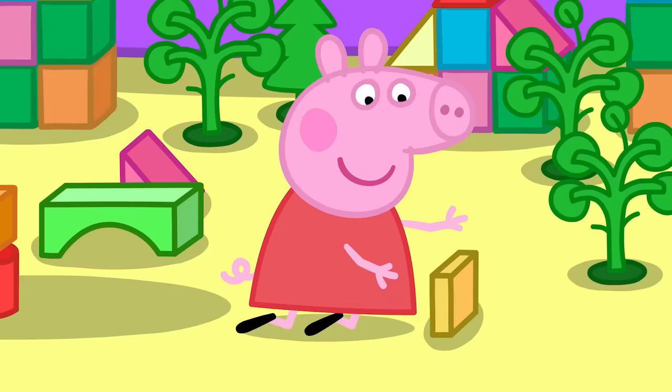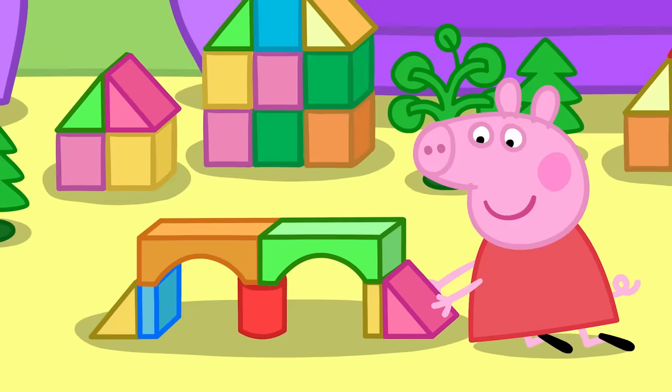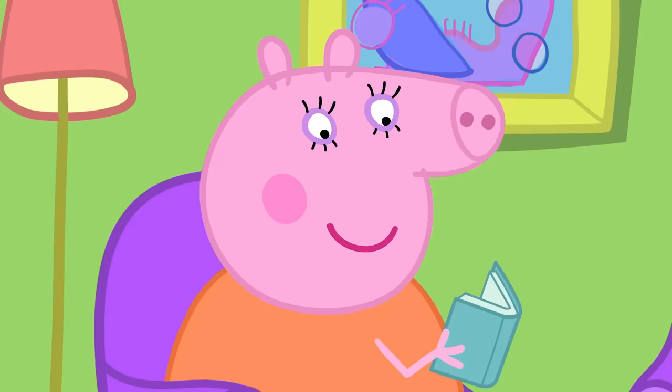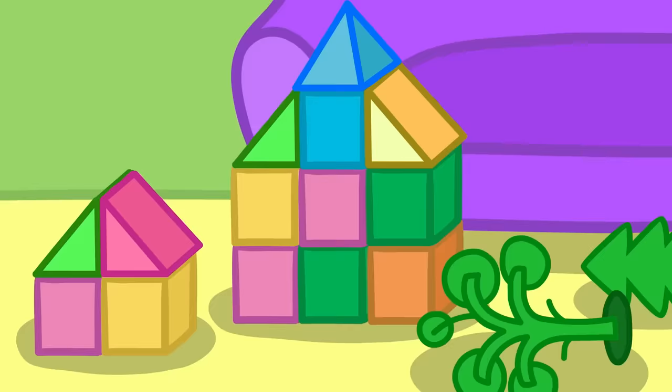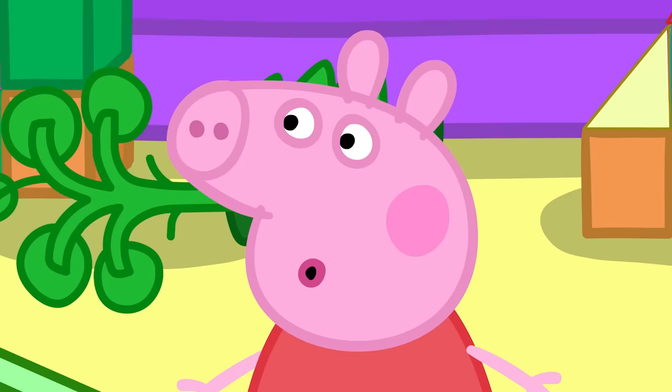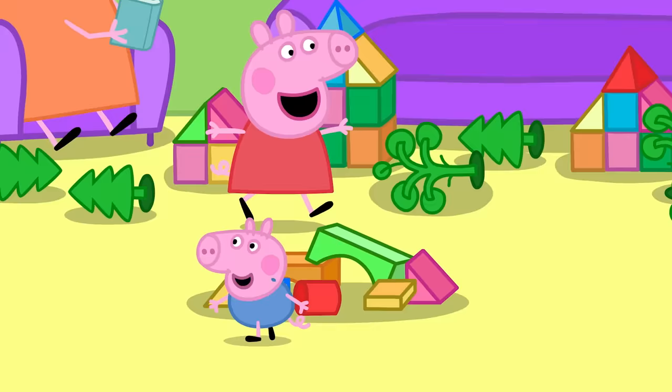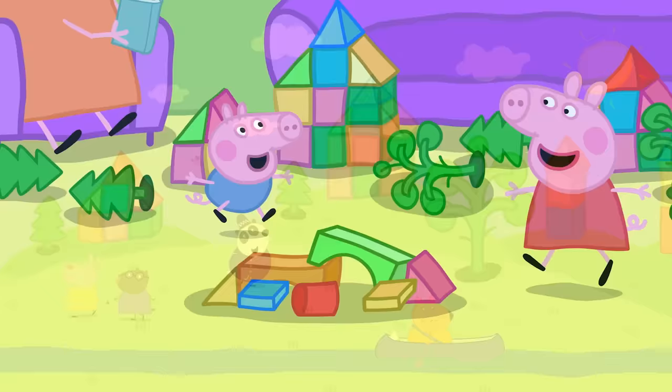Today, Peppa is playing with her toy blocks. Oop! Careful, George. This is a very small town and you're a very giant dinosaur. That gives me an idea. Do you want to play giants, George? George is very excited to play giants with Peppa.